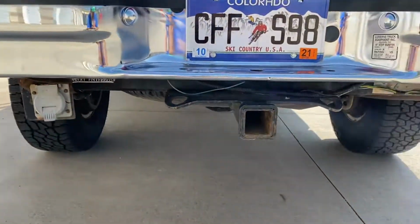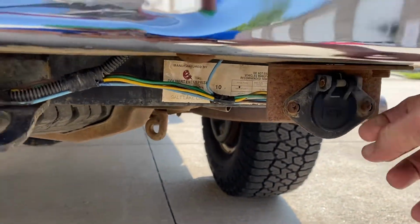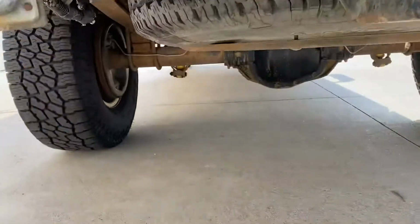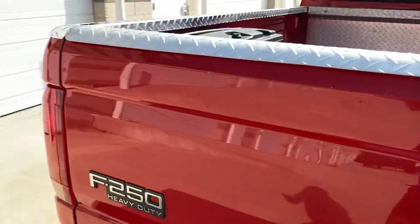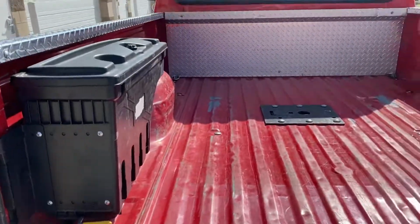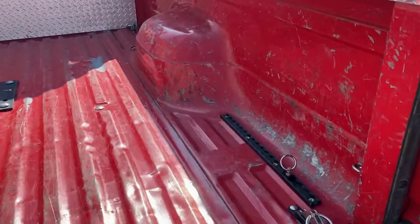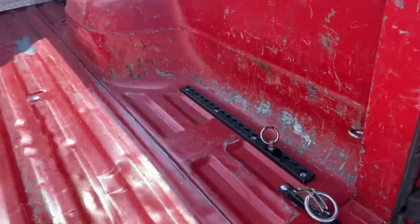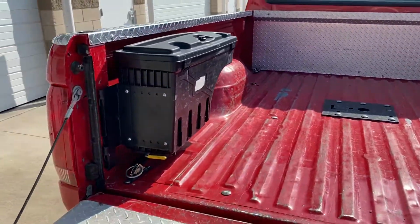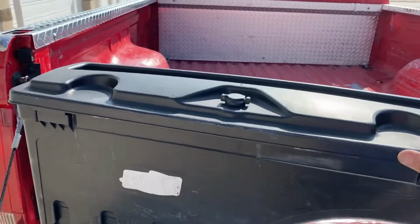It has a 7-pin, and I think this is a 6. Factory hitch, spare tire, and all that jazz. Gooseneck, flip over. I added a few things. These are just hard points for tie downs and things of that nature. Has this little swing out box, storage and whatnot.